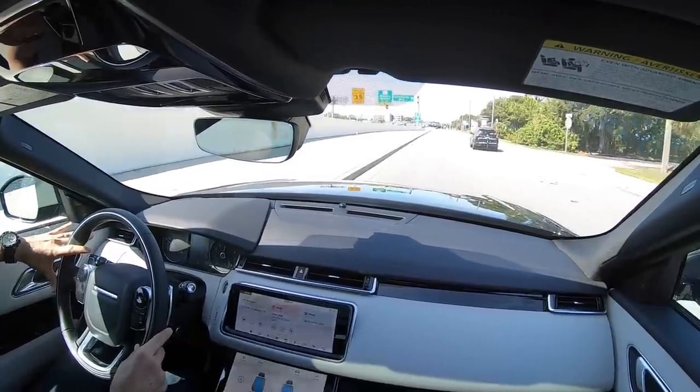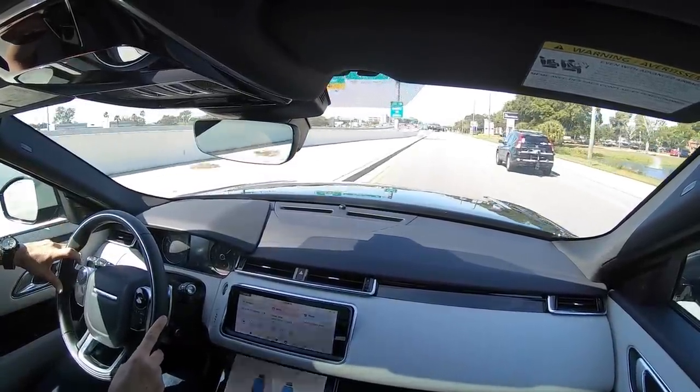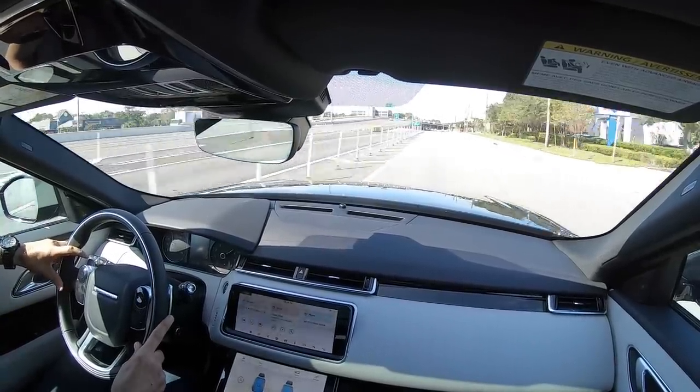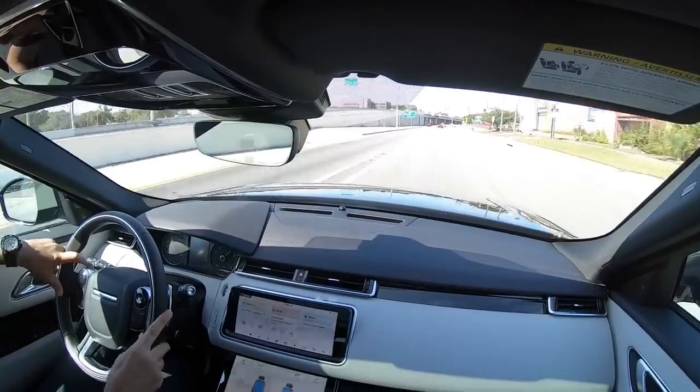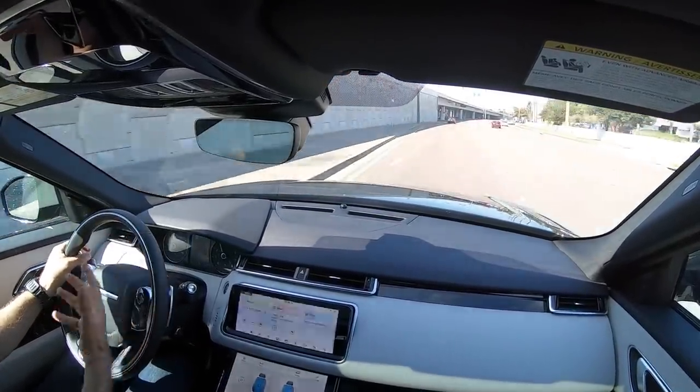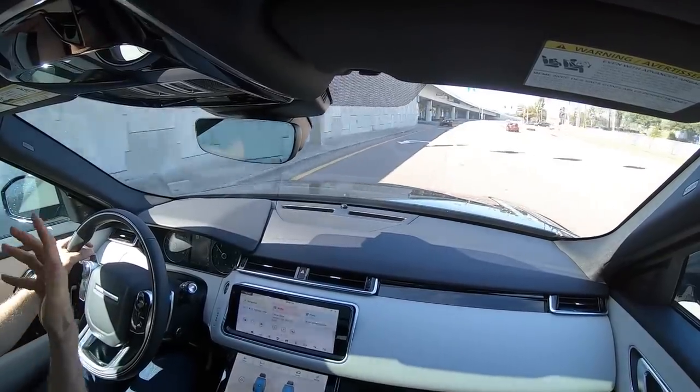Get on throttle. We're off and running, I'm telling you. It definitely has some get up and go, really smooth power delivery. That's the wonderful thing about a supercharger, is that it's gonna give you that instant power right away.